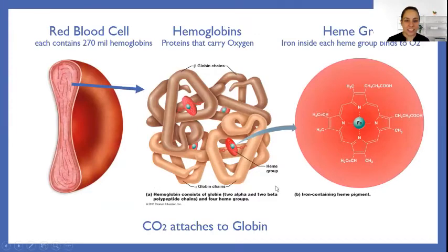This is a picture of a single hemoglobin protein. Now, a hemoglobin is kind of interesting because it's actually a combination of different alpha and beta polypeptide chains. So different chains of proteins come together to form one large hemoglobin. Inside of a hemoglobin, you're going to find four heme groups, groups that surround a single molecule of iron. This allows for oxygen to attach to the heme group. So a single hemoglobin can carry 1, 2, 3, 4 oxygen. And there's 270 million of these hemoglobins. So you can imagine the amount of oxygen molecules that can be carried by a single red blood cell.